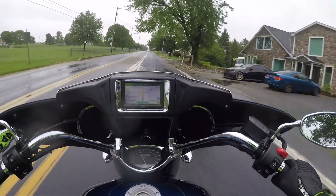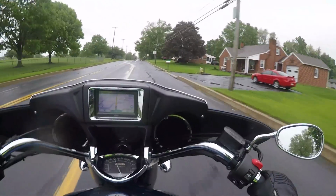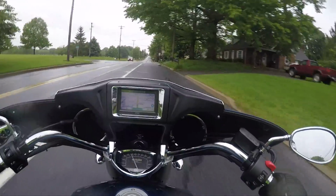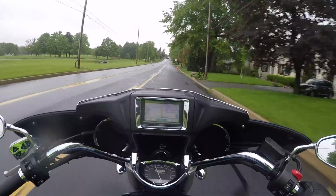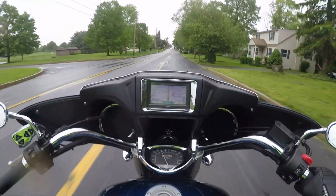So if you're looking for a good, reliable bike with a fairing that you can just buy, ride, and that's it, where you don't have to maintain it, well, you have to maintain everything, but this is not a big upkeep. This could absolutely be the bike for you.